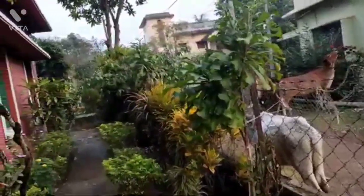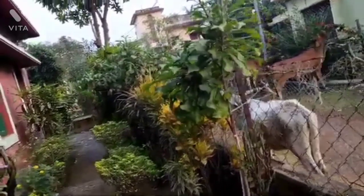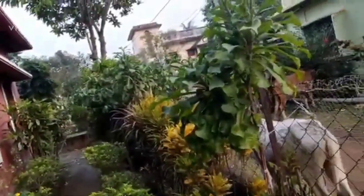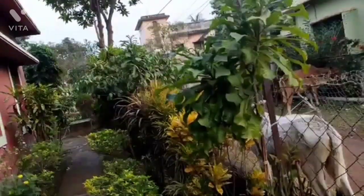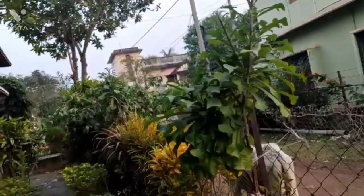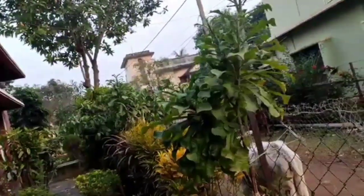I brought out the camera for the bird song. Just a moment ago, there was so much bird song around. All kinds of birds returning home, I guess. Parrots, mynas. You can still hear them.